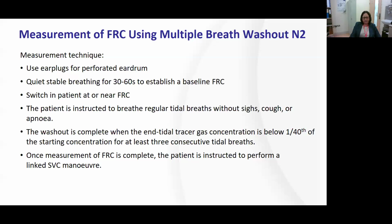There should be a quiet, stable breathing phase at the beginning of the test, the pre-FRC measurement phase. It should be 30 to 60 seconds. Then we would switch the patient in at or near FRC. The patient would be instructed to breathe regular tidal breaths without sighs, cough, or apnea, and that's really important, okay? So we want to emphasize that it's regular tidal breathing or just above regular tidal breathing. If it's slightly deeper breaths, as long as it's consistent during the entire FRC measurement phase, that is acceptable.